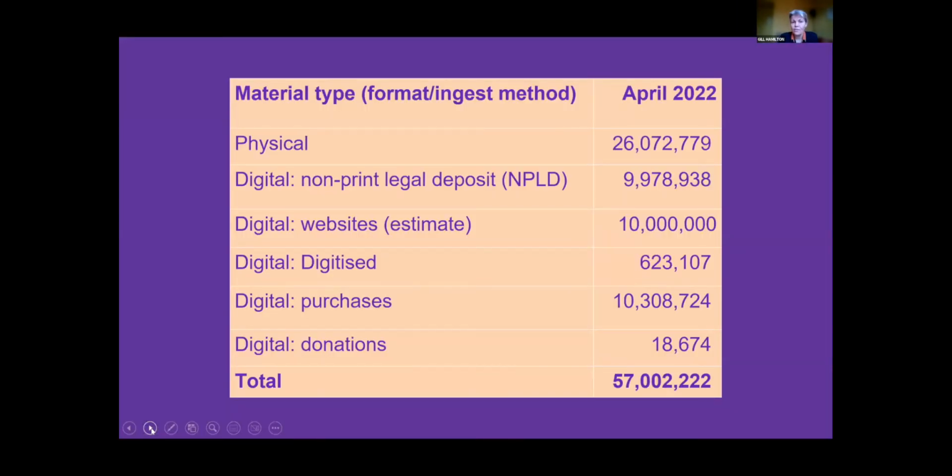Now, being the director of digital, I do have to say a few things about those digital collections. So the digital collections now account for more than half of the library's collections, and most of that growth in digital collections has occurred in the past 10 years since the regulation for non-print legal deposit came into force. And as you can see from this slide, the physical collection runs to 26 million items, but there are approximately 30 million digital items. And these are made up mostly of archived websites, non-print legal deposit, ebooks, electronic articles, digitized collections, and purchased digital resources as well.